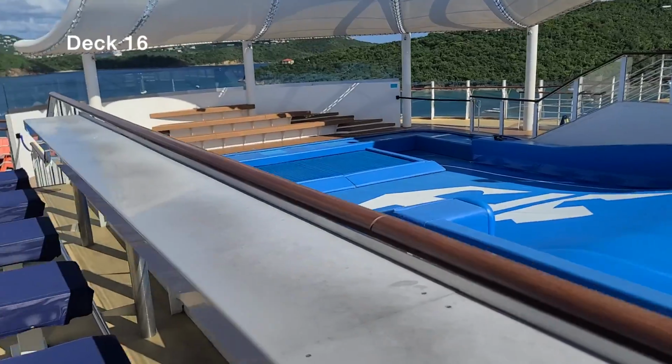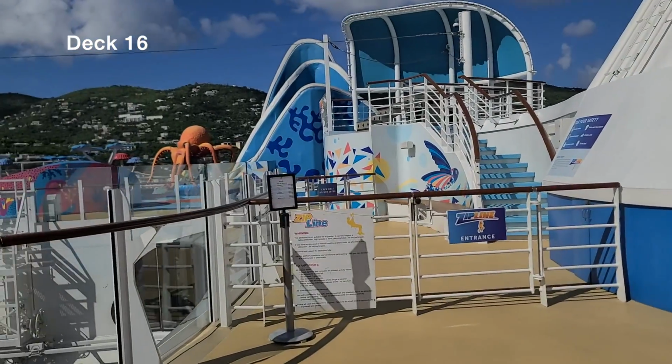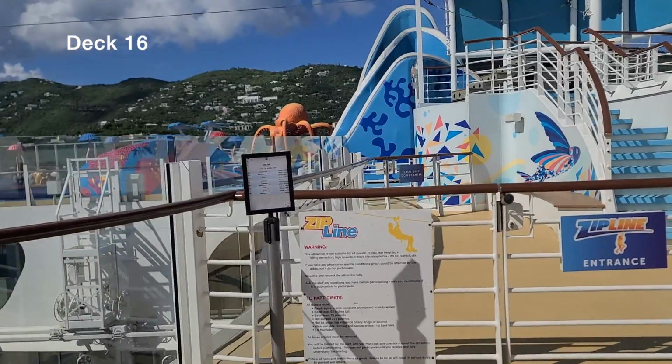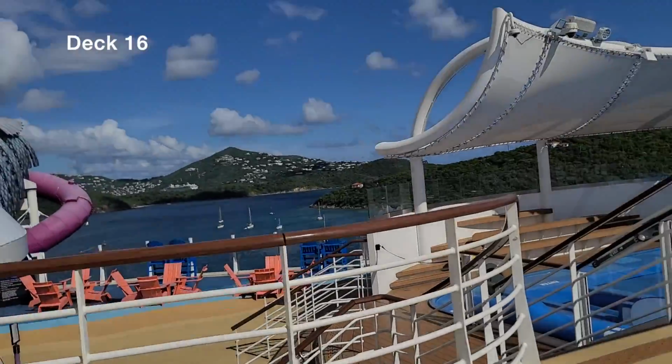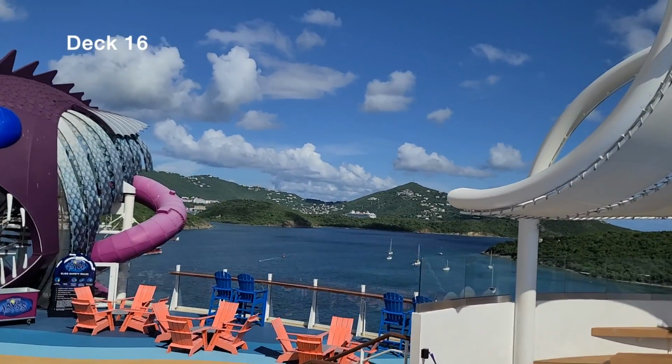We have a seating area over here for Royal's Flow Rider, which was so much fun watching and even more fun trying. You're going to bust your butt, but you know what? It's all worth it. You're on vacation. That was the entrance to the zip line.